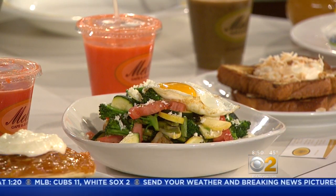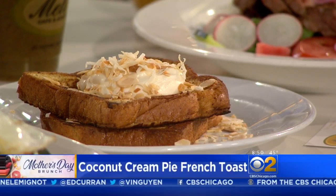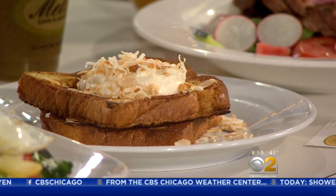And then coconut cream pie French toast. Our homemade challah bread dipped in our vanilla custard, topped with toasted almonds and coconut flakes and coconut cream cheese cream. Can't wait to try that later on. You can always sprinkle it with syrup, agave syrup, or natural syrup. Very nice. It smells great from here.